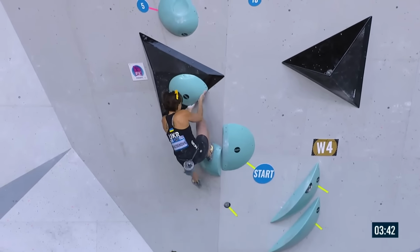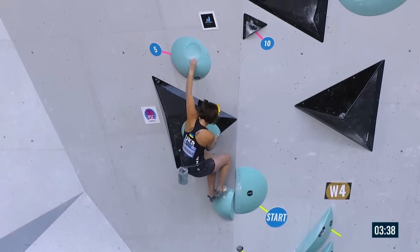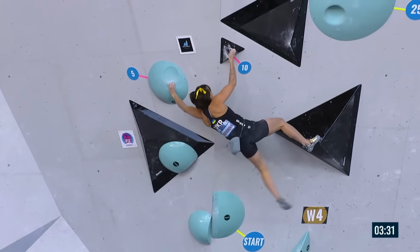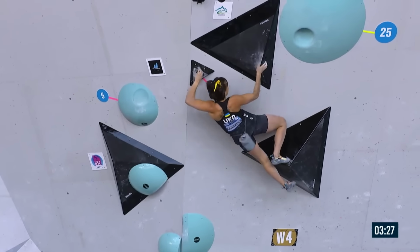So Evgenia, a powerful climber, might enjoy this one if she's got something left. But remember, two finals in a row for her. She's had, I think, the busiest couple of days of all these finalists. Up she goes, quickly into the 10, kicks that right foot out. She wants the match as well. She might actually make this work. She has made it work.